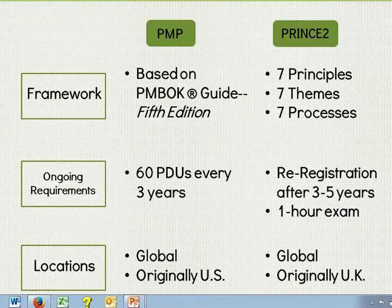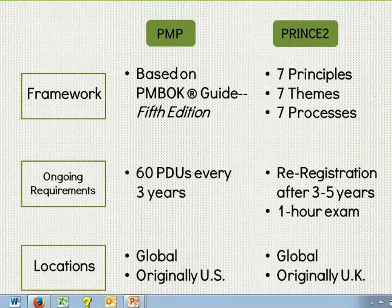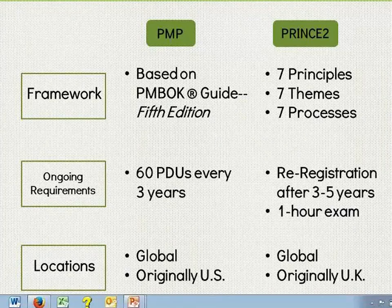The change has happened because PMI are aligning their continuous professional development requirements with the talent triangle that they've developed. So they've changed the categorisation to be more relevant to the 3 talent triangle areas, which are technical project management, leadership, and strategic business management.